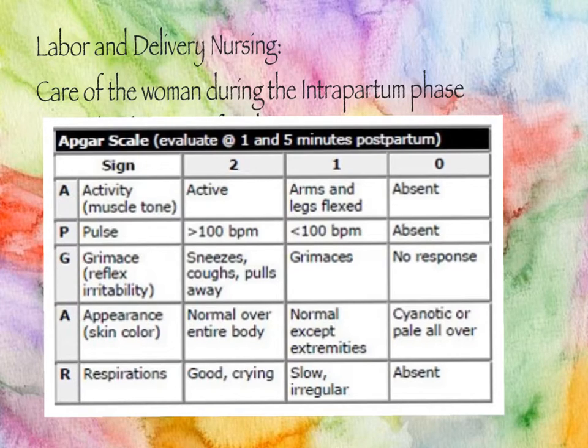Okay. Now the last letter in APGAR is R, and that's our respirations. Now if you have a good lusty cry, a baby who's really crying away, that baby gets 2 points. If the baby has a weak, that kind of a cry, that gets 1. And if your baby's not crying at all, it gets a 0.